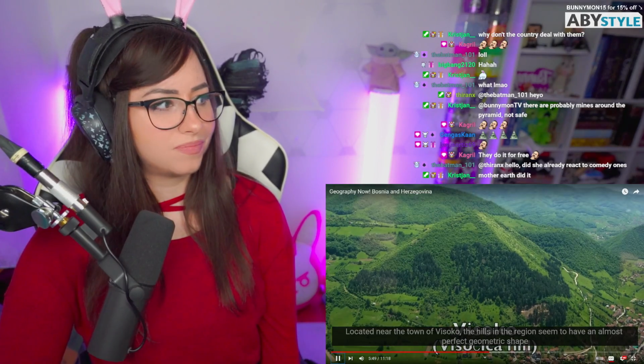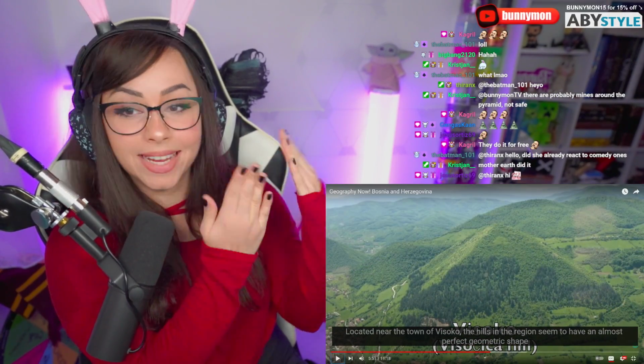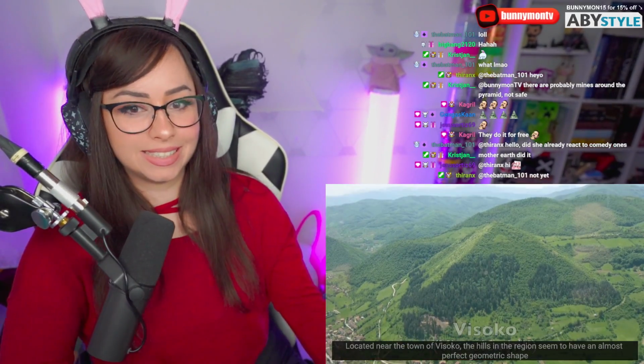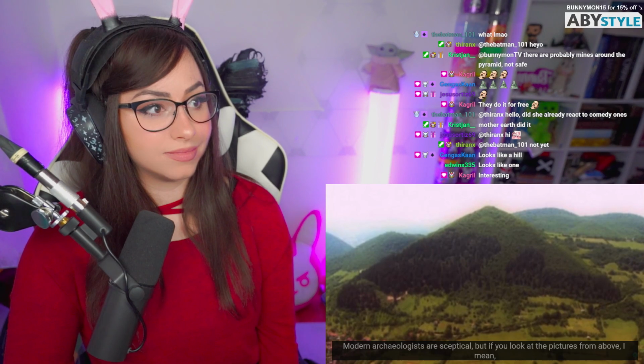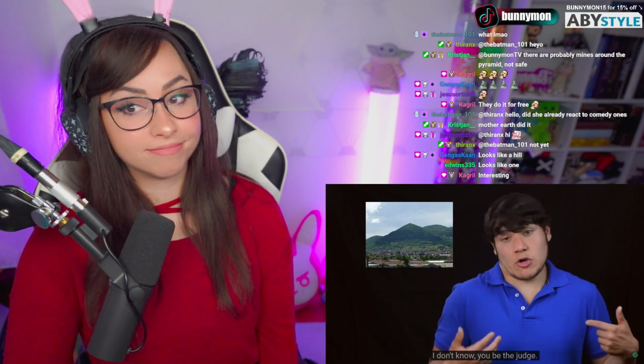Located near the town of Visoko, the hills in the region, if you look at the shape, it's the shape of a pyramid. Almost perfect geometric shape that creepishly resembles a pyramid with almost equal sides and angles. Modern archaeologists are skeptical, but if you look at the pictures from above, I mean, it does kind of look like a pyramid. I don't know, you be the judge.